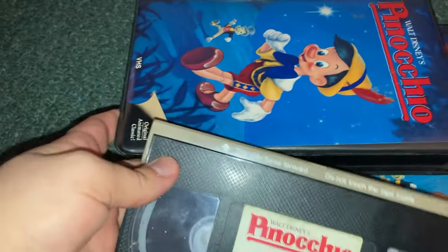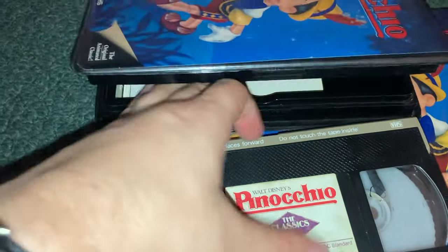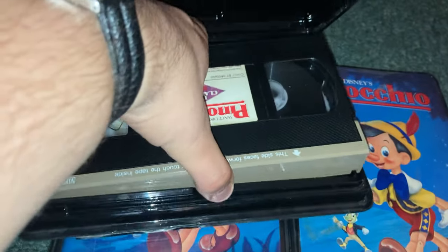And this tape actually has the trailer for the Black Cauldron, because this one's version one. Just want to give you some information there.